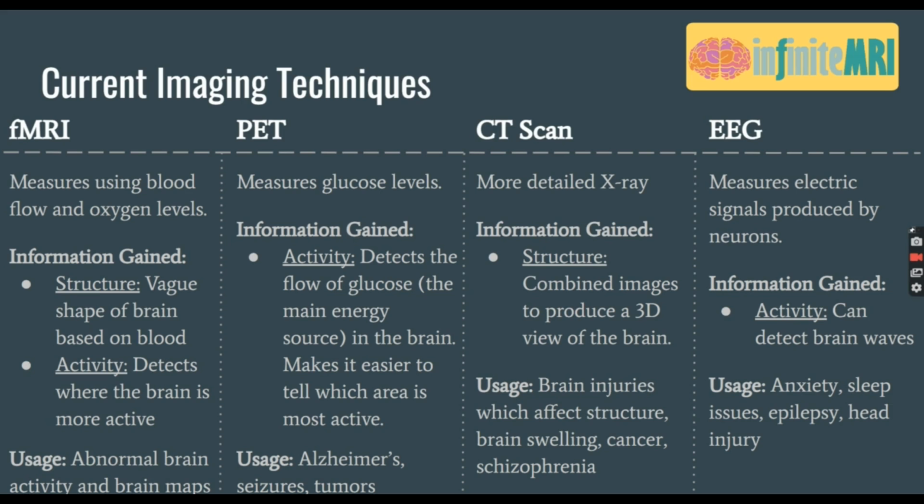Then we have CT scans, which are more detailed x-rays. The information gained is structure, so combined images are used to produce a 3D view of the brain. They take multiple pictures of the brain from multiple different angles and then mush them together and make a 3D view, and this only shows structure, so you can only see things that cause structural changes in the brain, for example, cancer, brain swelling, or brain injuries.